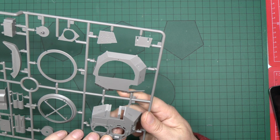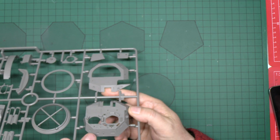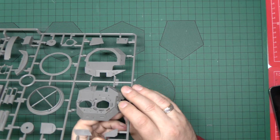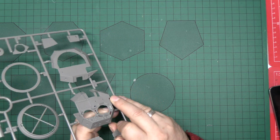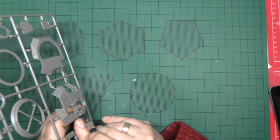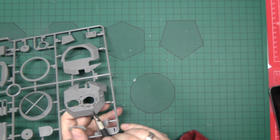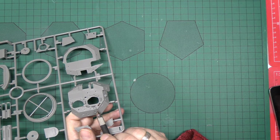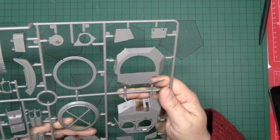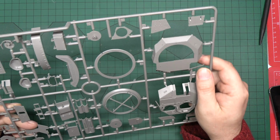Really interesting. The openings for the clear parts are pretty good, but I'm going to need a little bit of crispening up. There's a little bit of, fairly sure, flash on the inside of them, so we're just going to have to tidy them up and square them up a little bit. It's tiny. I'll take a photograph so you can see, but it is there. I don't see any other obvious issues.